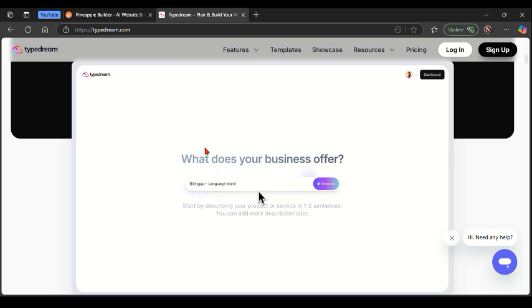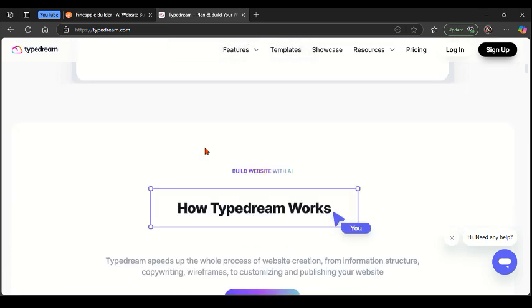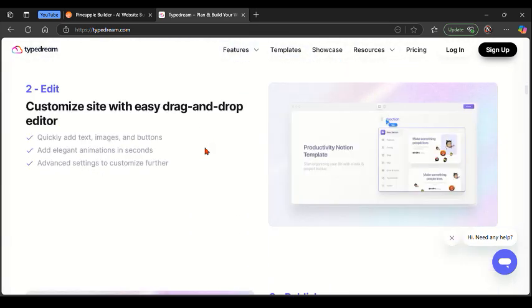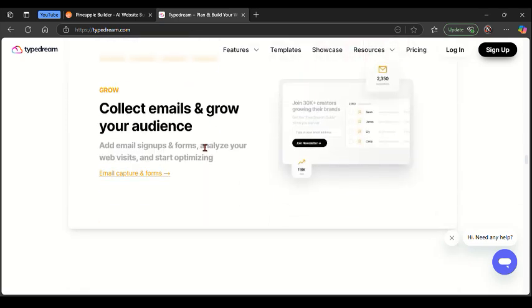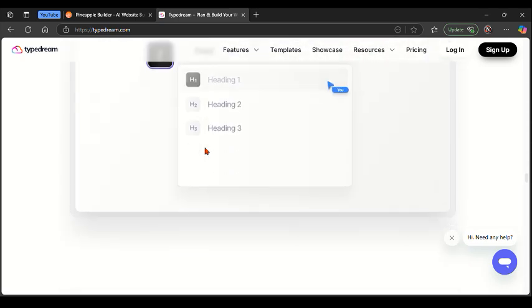So if you need a quick AI-driven site optimized for leads and mobile-friendly layouts, just go for Pineapple Builder. On the other side, you can go with Typedream if you want a clean, minimalistic website focused on design and text, and don't mind skipping complex functionalities. So if that's what you want, just go for Typedream.